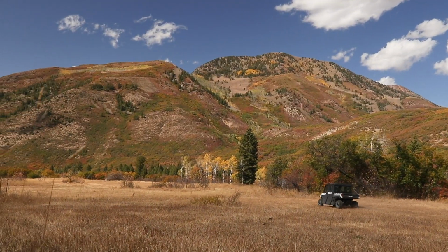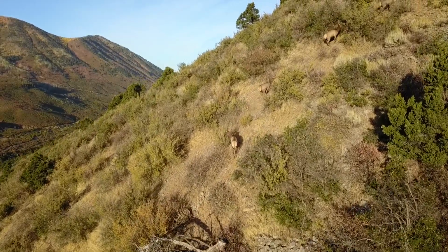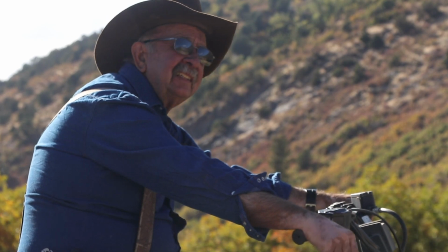We've got a lot of elk around. They cross through the place here fairly regularly. And I hunt out of this place every year. I normally hunt with a muzzleloader and have killed, I don't know how many elk. I lost track years ago.